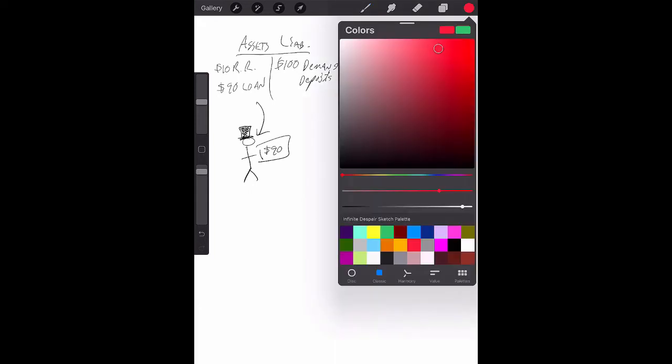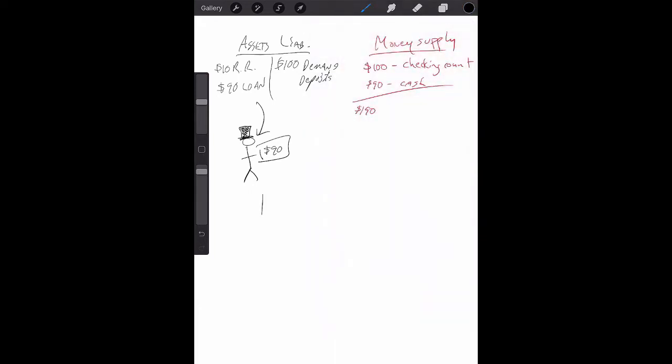Now let's say that this guy takes his cash to another bank. We'll call this Bank 2. Up here is Bank 1. And into Bank 2, he takes his money and makes a deposit. So there is a $90 demand deposit here, made by our man in the top hat. This bank says, thank you, sir, for doing your banking here. He says, it is my pleasure. This bank now has $9 in required reserves, but they have $81 left over in excess reserves.